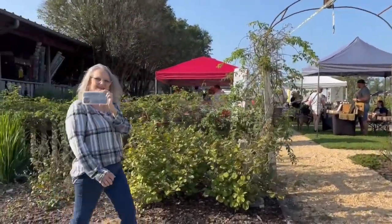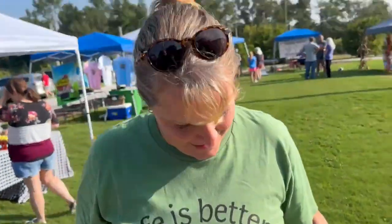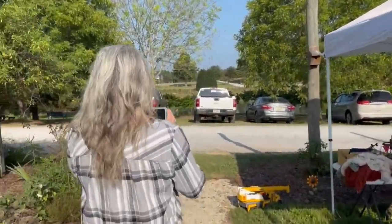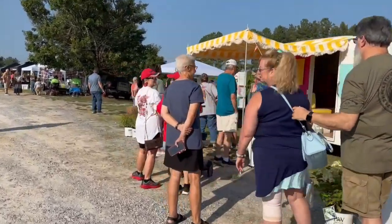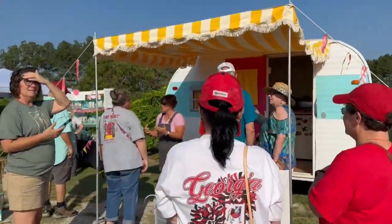Oh, look at this pretty girl. Woo-hoo. Hey, baby. How are you? Good. Good morning. Howdy, howdy. Hello. Doing good. Got loaded down with all the stuff, loaded down with our necessities, with the camper. Yeah, that is really cool. Awesome. Everybody knows it's them because of the camper.